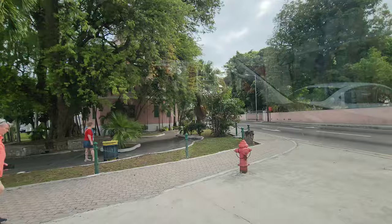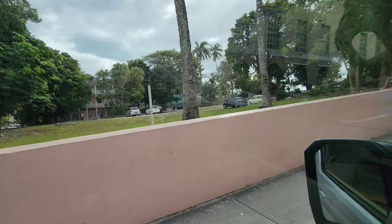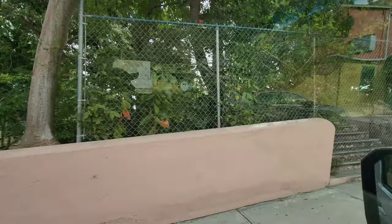And then also across the street, this wall, this vacant property, also was the property where we had the first hotel to be built on the island. As you can see, that hotel no longer stands. It was named after Queen Victoria. It was called the Royal Victoria Hotel.